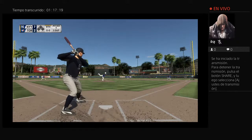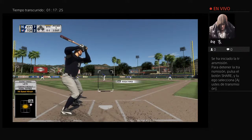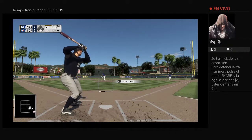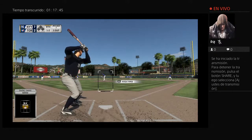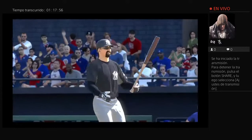Into the box, Scott Hinson. And this is going to be fouled into the diamond level seats. Set up away with the changeup, but it's 1-1. Here's the 1-1 delivery. Swing and a miss on the slurve that time. It's 1-2. A ball and 2 strikes. Here's the pitch. And he strikes him out as well.